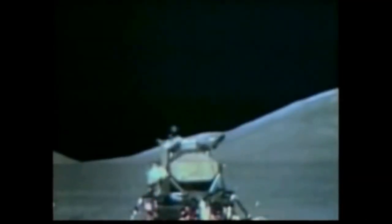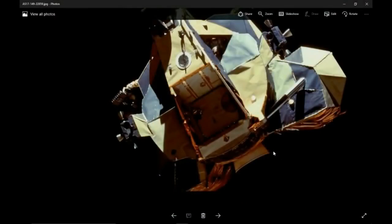3, 2, 1, ignition. Right away, Houston. And do you notice the extreme blast that rocket makes as it takes off? So we'll play it again. 1, ignition. Right away, Houston.